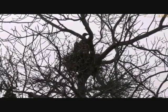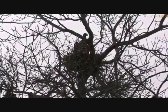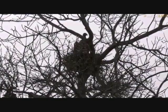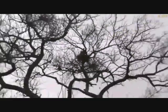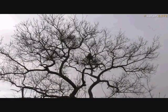What is also quite cool with vultures is you can often, even if the vultures weren't there, work out whose nest it is just from where the nest is positioned in the tree. White-backed vultures generally will like a nest like this, where it's in one of these more open, sparse trees.